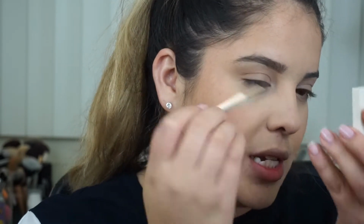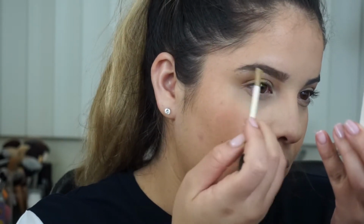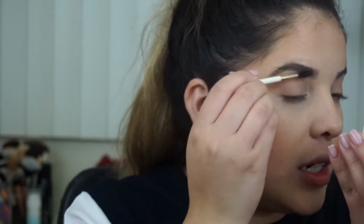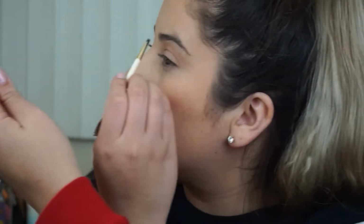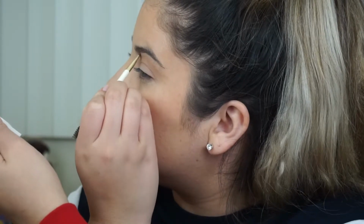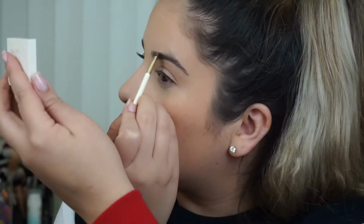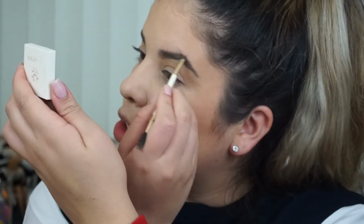So this is a super easy brow that I do just because I don't have time to be carving out my brows for work. And then I just, with the spoolie, just kind of blend out any lines that I have. Same thing to the other side. Remember, your brows are supposed to be cousins, not twin sisters. And even if they were supposed to be twin sisters, I could never get them to look the same. Do you see? I'm usually pretty fast with this.